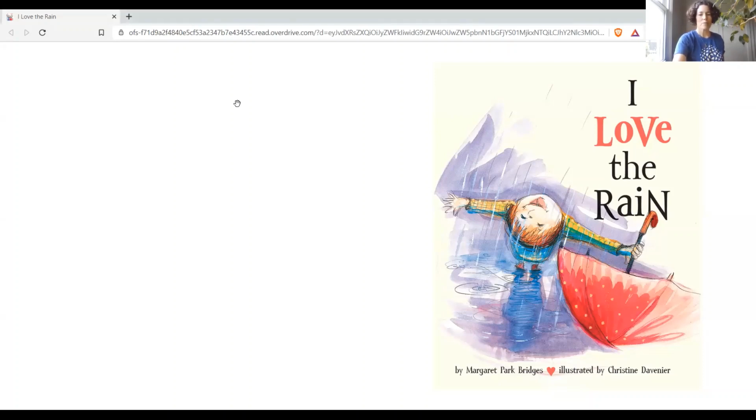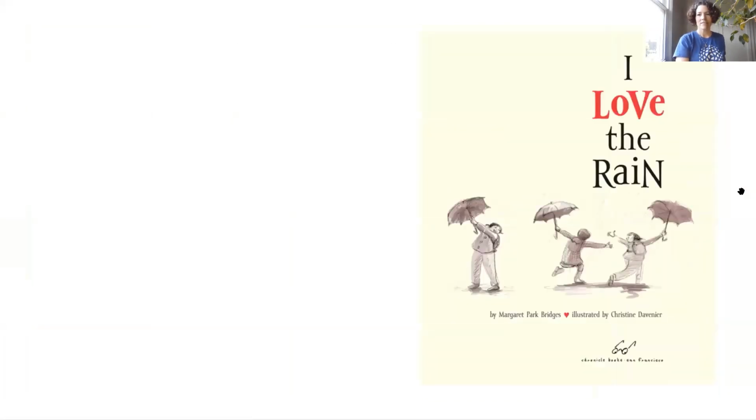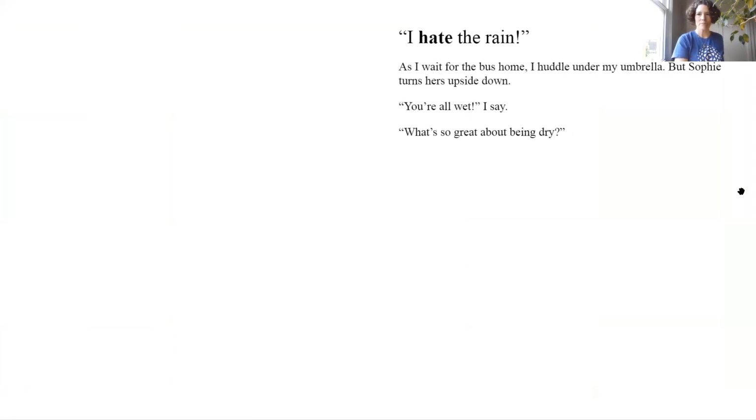So this is from one of our ebook collections called Overdrive that you can get to from smcl.org with your library card. And it's by Margaret Park Bridges and illustrated by Christine Davigne. That means she drew the pictures. So, I love the rain. Look at this little girl having the best time. This is published by Chronicle Books.